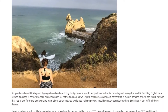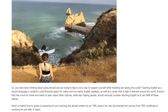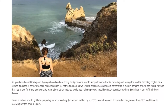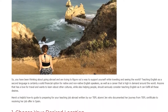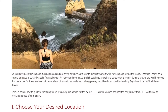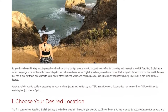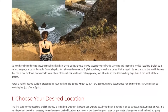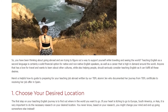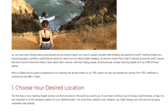Here's a helpful how-to guide to preparing for your teaching job abroad written by our TEFL alumni Jen, who documented her journey from TEFL certificate to receiving her job offer in Spain. 1. Choose your desired location. The first step on your teaching English journey is to find out where in the world you want to go. If your heart is itching to go to Europe, South America, or Asia, it is very important to do the necessary research on your desired location. You never know, based on your research, you might change your mind and end up going somewhere else instead.